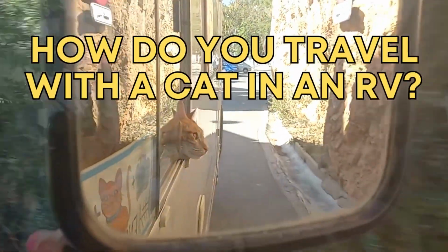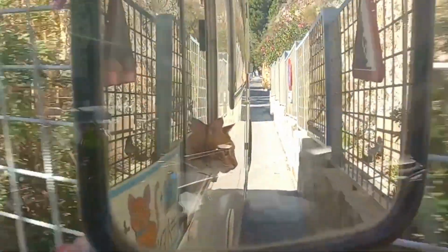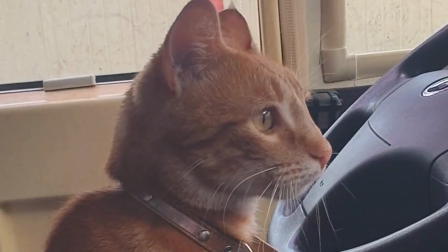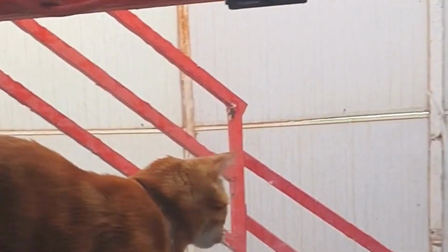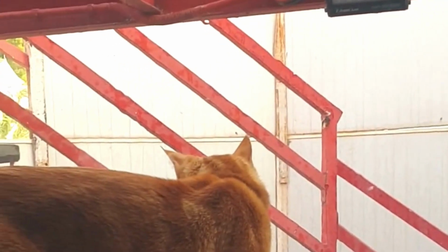How do you travel with a cat in an RV? That's one of the most common questions we get in our inbox or when people see Avenger in the window or exploring the world outside. We've been traveling with Avenger for more than 3 years in our RV now, and even though we didn't plan on having an RV cat, he's now a huge part of our adventures.